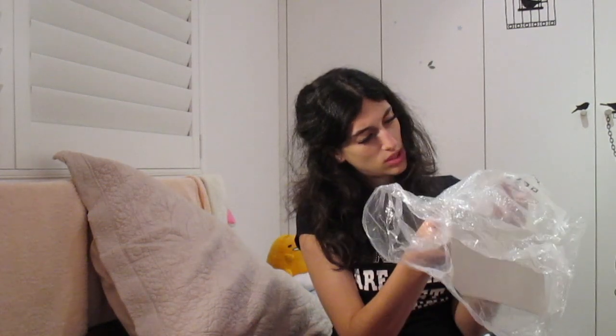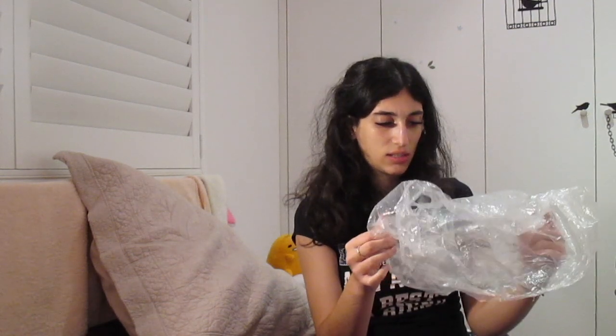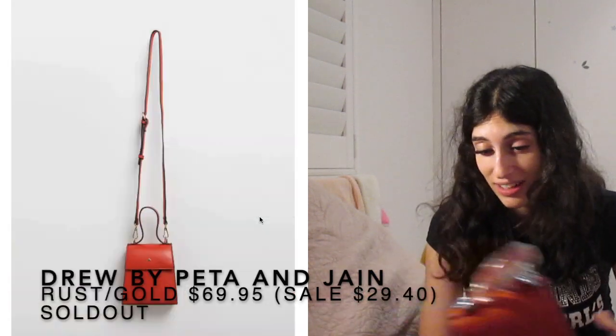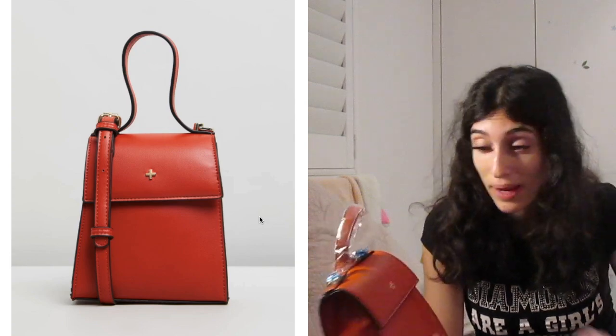Now, I've never bought from this brand before. I think it's Peter and something. Peter and Jane. Honestly, cutest bag I've ever seen in my life. It's beautiful. Look at it. Wow. It's very typical of what the trends are now, so thought I'd jump on that bandwagon.